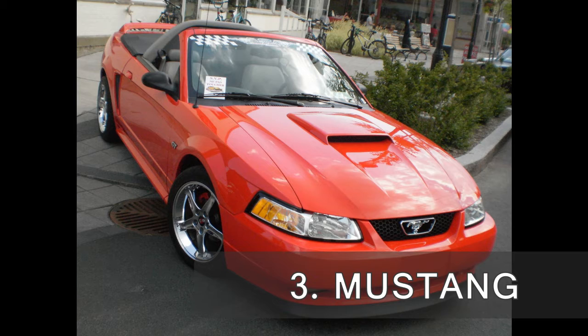Now the 2-valve 4.6-liter is not known for being very powerful. In fact, the 350Z out-horsepowers the Mustang through its entire 10-year 4th generation lead, but what makes these drivetrains great for motorsport is their strong engineering. 300 foot-pounds of torque running through a 3,200-pound chassis with unmatched aftermarket support.